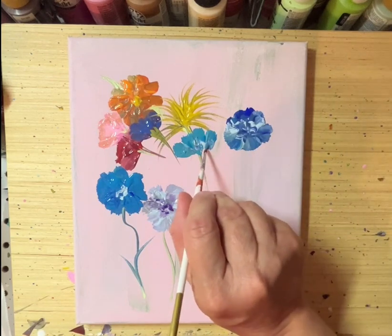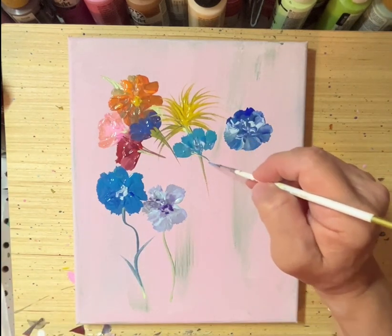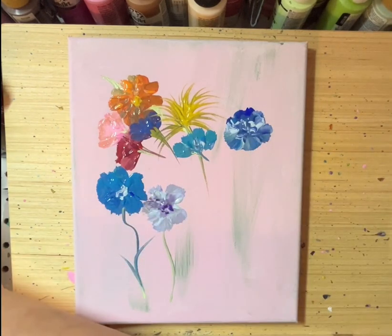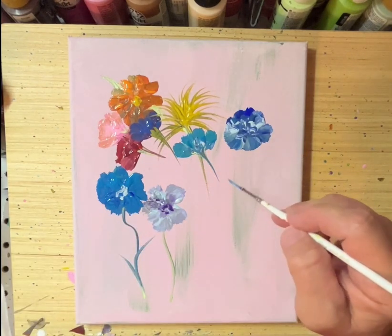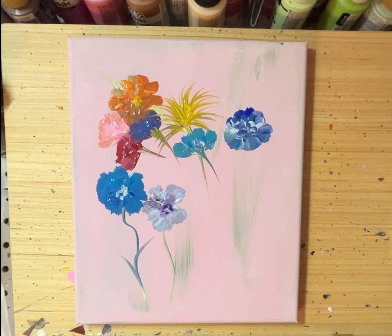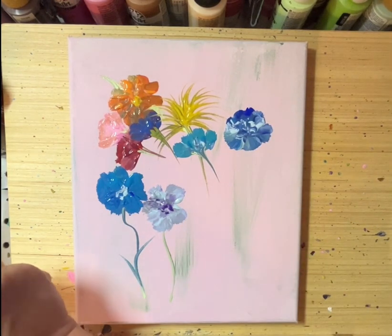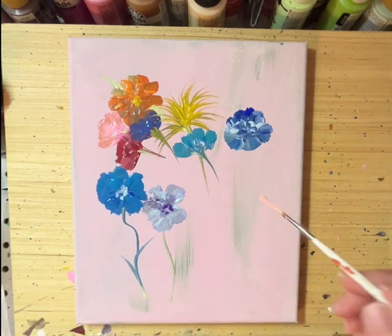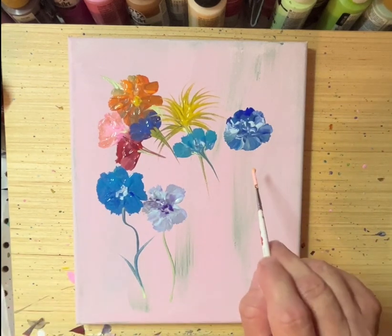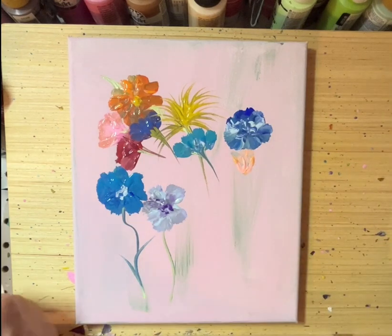If you've watched before, you know that I like to paint quick and get this stuff done. So taking the time to write neatly, that's gonna be a challenge for my brain. I can tell you, that's gonna be a challenge. So I also gotta figure that out before I do it.